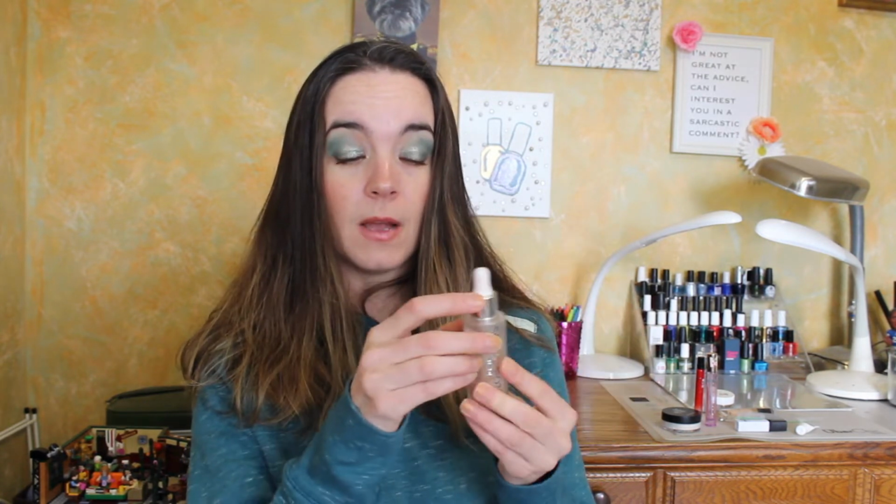This is pretty illuminating. I do think it's pretty glowy. This is definitely a winter product for me, so I'm glad that I will finish this before it gets hot and humid and I'm just baking in the sun like a lizard. But I do like this primer, and I honestly didn't think that I would, because it is illuminating, and typically illuminating is terrifying for me.